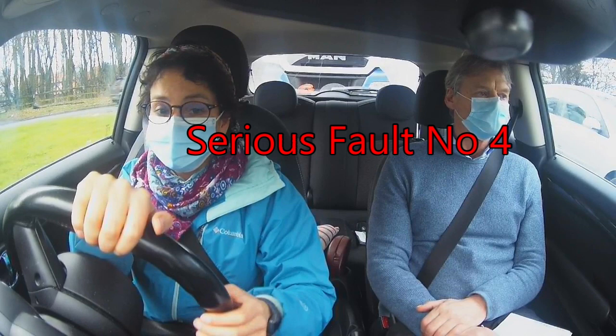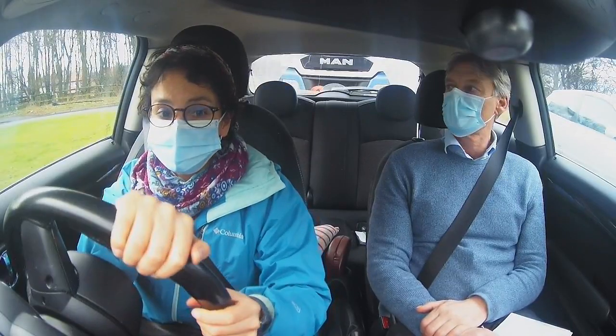Remember the four S's when pulling out of junctions or emerging from junctions. If you cause any other driver to stop, slow down, swerve or swear, then you are toast on that driving test.